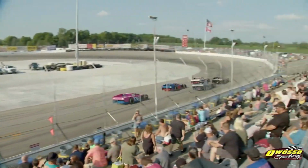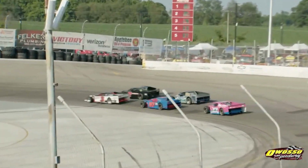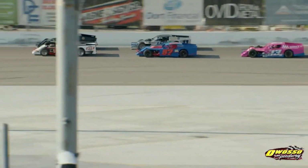And in one more lap, we'll let them loose here. Now these heat races do not determine the starting lineup for the features. Those are already determined based on qualifying earlier today. So you'll see these drivers here in this heat race will be in tonight's B main.